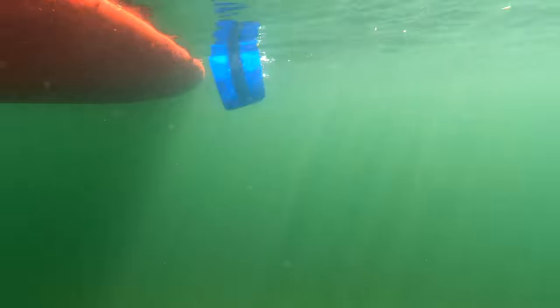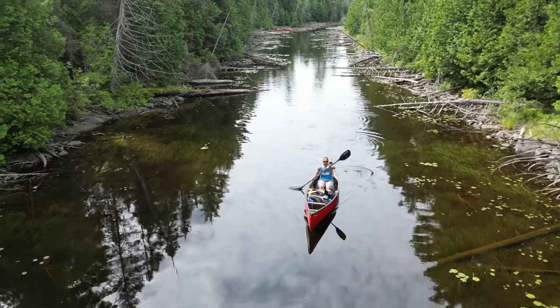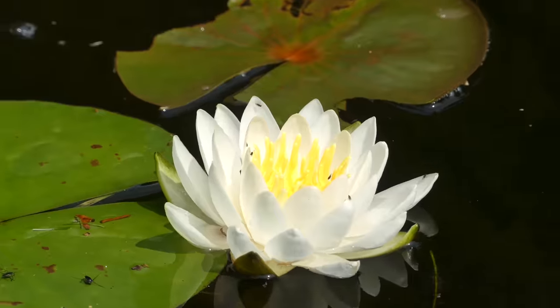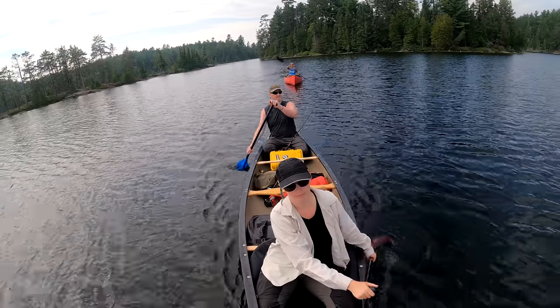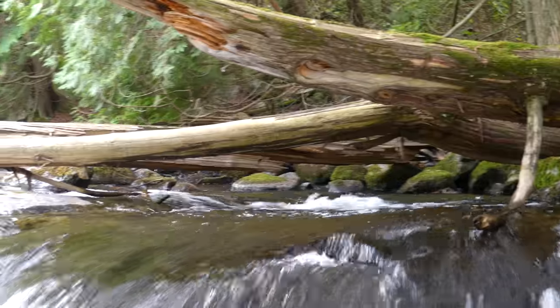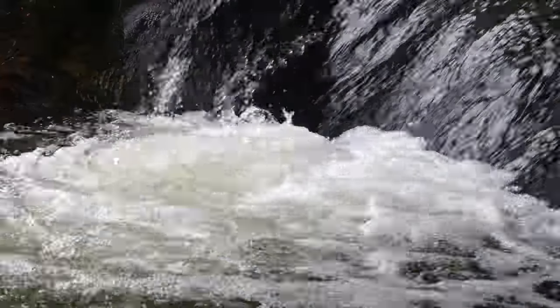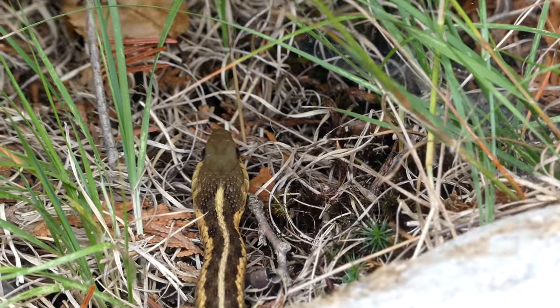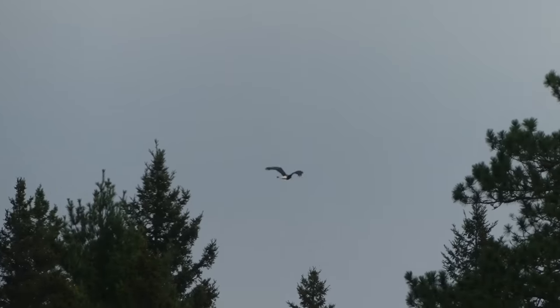Getting our float on. Does anybody know about Tahiti tree? I think it would be good to get here or here. Came across these golden chanterelles. Beauty. Oh, look at this big snake. That's a bald eagle. Oh, it is.